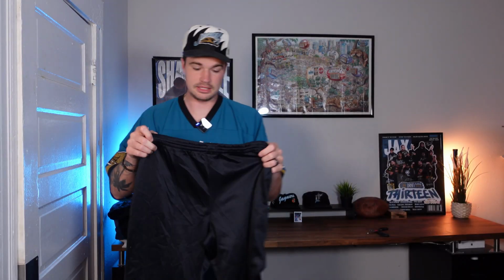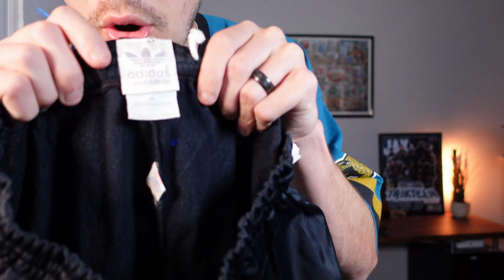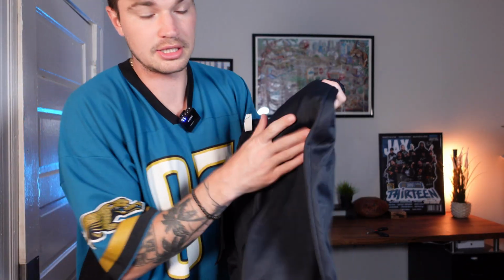Ooh, I got some 80s Adidas track pants. If you don't know about the old Adidas track pants, the tag is actually on the front next to the drawstrings. If you see that, they're definitely old. Grabbing this like the Run DMC era. No stripes on the side though, but you got the Adidas hit right there. $5. Can't beat it. Come on.